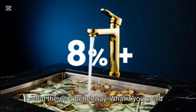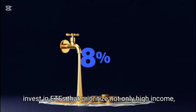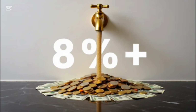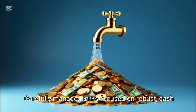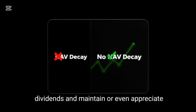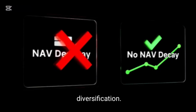But there's a better way. What if you could invest in ETFs that prioritize not only high income, but also the preservation and even growth of your principal? That's exactly what we're talking about today. Carefully managed ETFs focused on robust, cash-generating companies that pay consistent dividends and maintain or even appreciate their core value. It's about smart choices and true diversification.